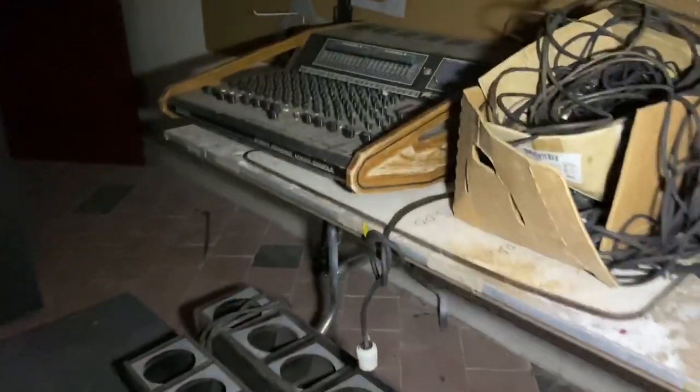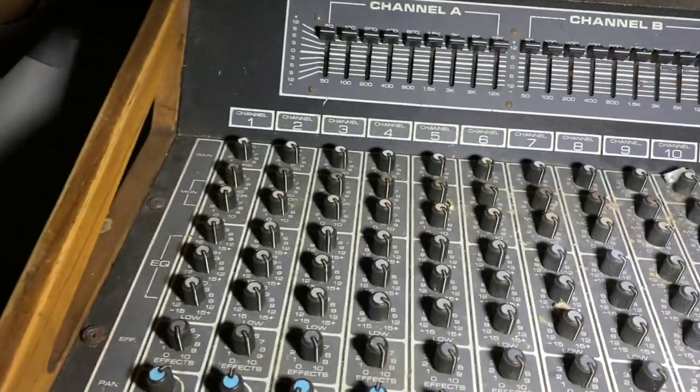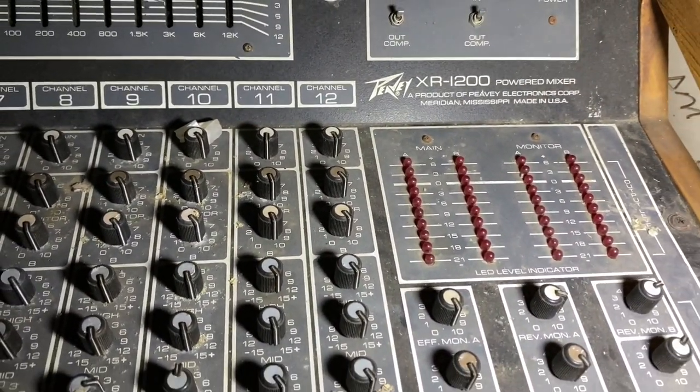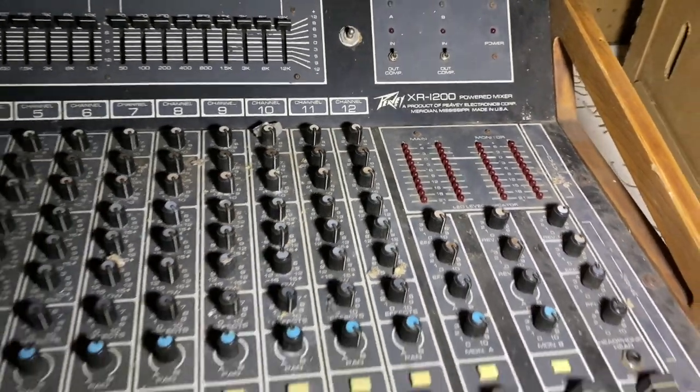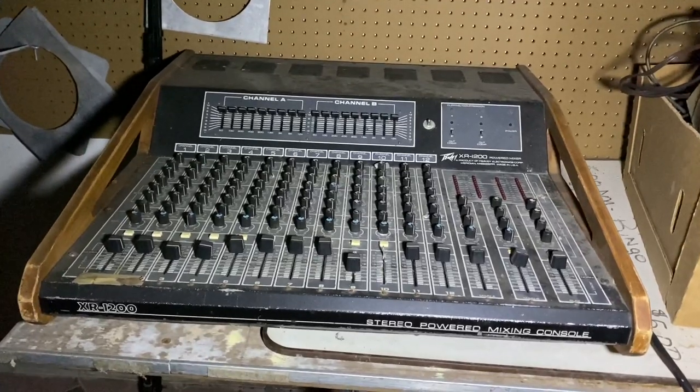Oh my God. It looks like literally every single mattress from this place is right here. This is crazy. What is this machine right here? This is awesome. It's like some control board. Oh, it's a mixer, an old PVXR 1200 mixer. Look at that thing. That is sick.